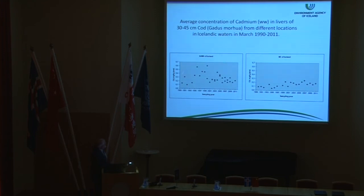I also want to show this, cadmium. This is a concentration in cod liver at a different location, northeast and northwest of Iceland. And there is an indication that cadmium in cod liver, northwest of Iceland, is significantly higher than in the northeast. We do not have any source of cadmium in the northwest of Iceland. So this then, if it is true, it has to be of natural origin.